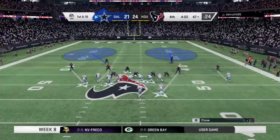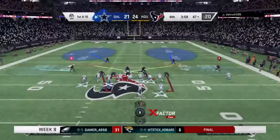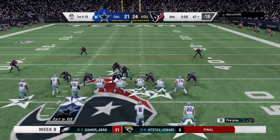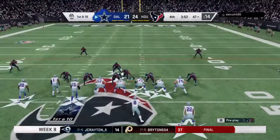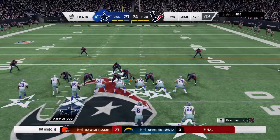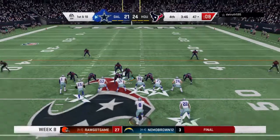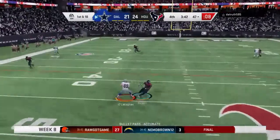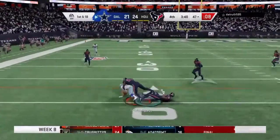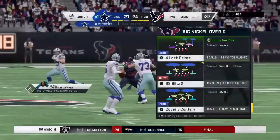Prescott now 6 for 6 since coming back out of the locker room. It's 1st and 10. And again, it's Prescott. And a quick throw here, that's complete. Give him 9 there on the 1st down completion.